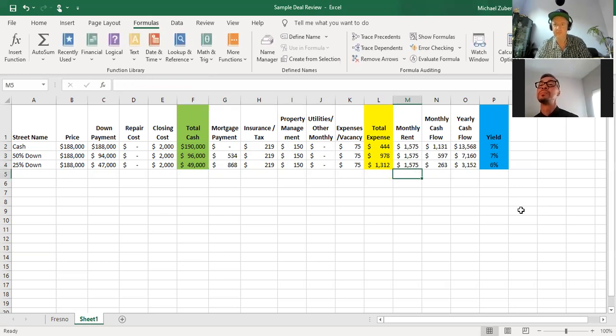Okay, so there we go. With a monthly rent of $15.75, my yield is 7% if I pay cash. It's 7% if I do a loan, and it's 6% if I go high leverage.